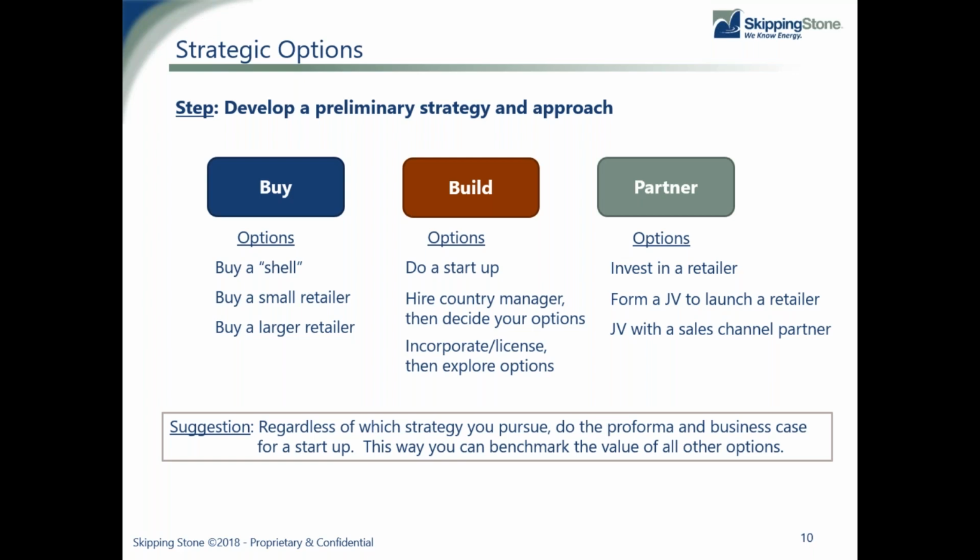For example, if it takes 6, 8, 10 months to do a startup, what's the time value of buying versus doing that versus a small retailer? If you buy a small or a large retailer, it's typically at least a 4 to 6 month process between finding one, term sheets, due diligence, and closing it out. So it's worth doing one to see what the other's worth.